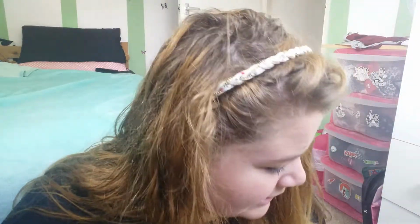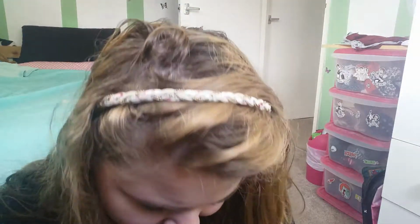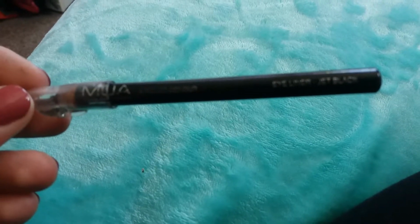Now it's time for a little bit of eyeliner pencil. I don't do this very often, but when I do it. And I use the MUA Intense Colour Eyeliner in Jet Black. I'm just going to line my waterline.